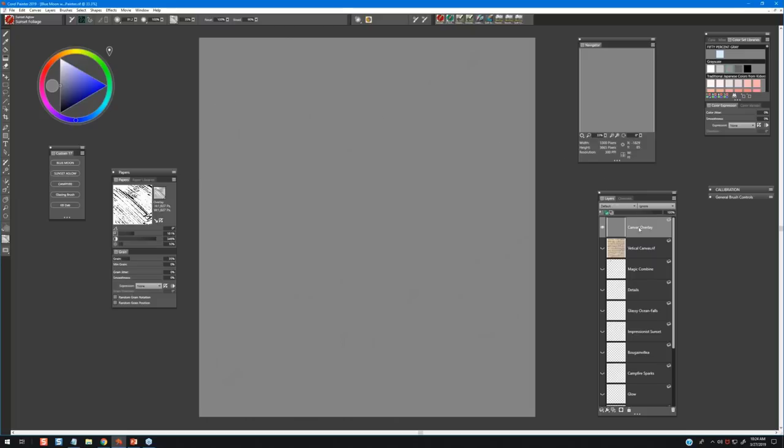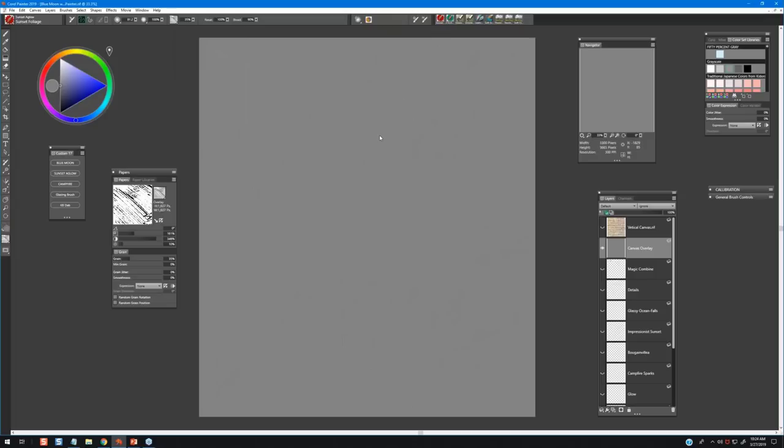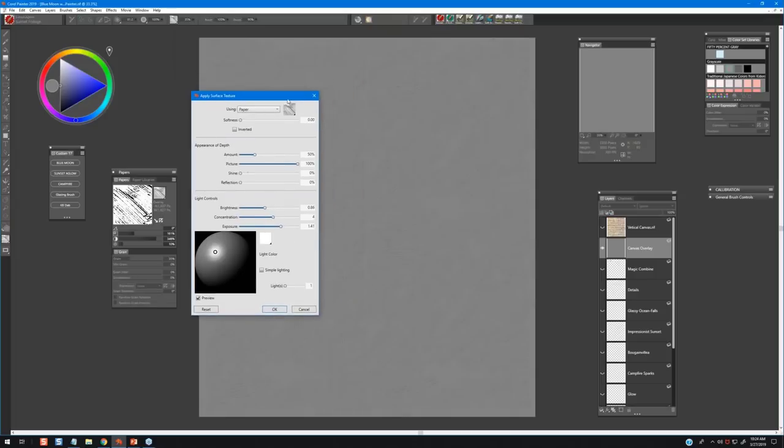Okay, so we've got our overlay, our canvas filled now, and what we're going to do is go ahead and apply that paper texture. So we're going to go to the effects menu, go to surface control and apply surface texture. And what we're going to do is base that surface texture now upon paper.